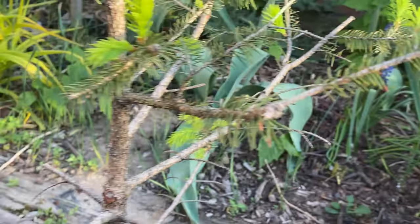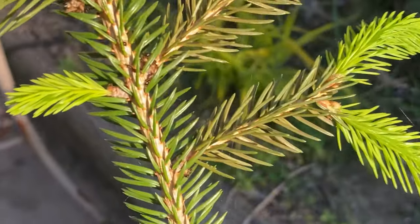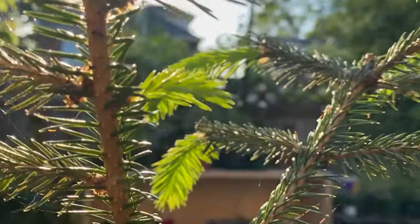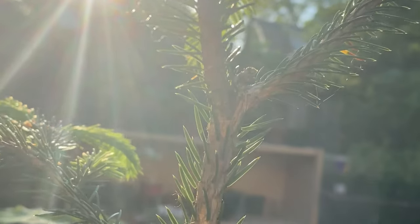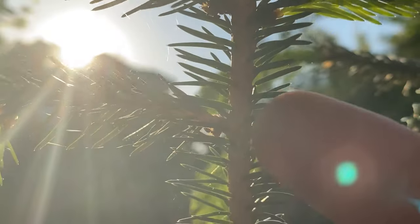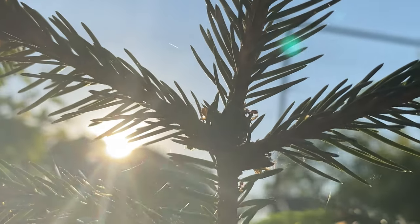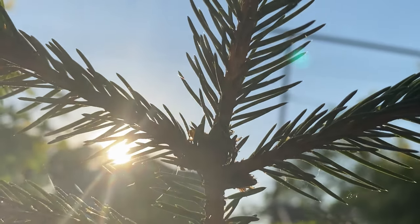I'll cut off some redundant branches and things. There's a whole bunch of ants climbing up here. Oh, I just noticed that. I wonder if they're just going after the sap, maybe? I don't think I see any scale or aphids or anything in there. I think they're just drinking the sap.